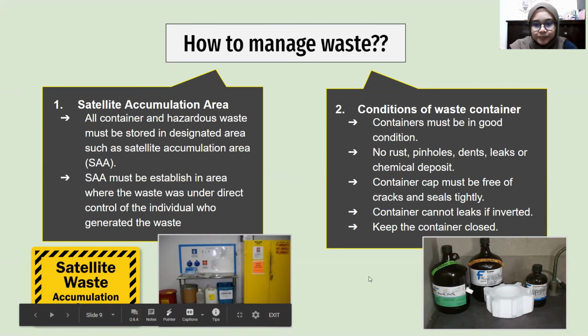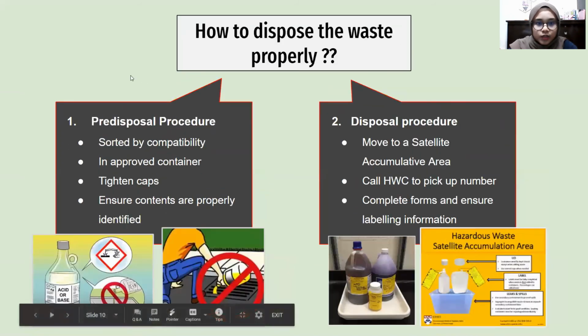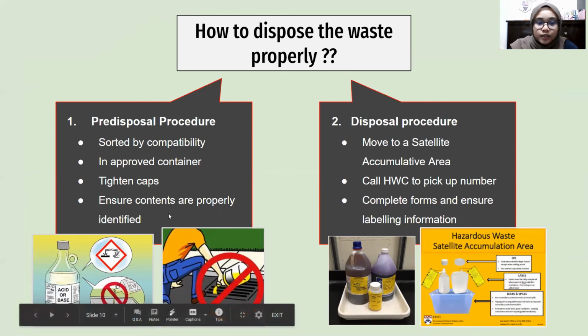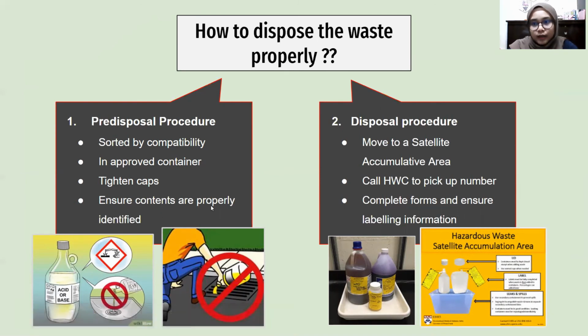So last but not least, how to dispose of the waste properly. There are two procedures, which are pre-disposal and disposal procedure. In the pre-disposal procedure, we have to sort by compatibility of the waste, and the waste must be in an approved container, and the container must have a tightened cap and ensure the contents are properly identified.